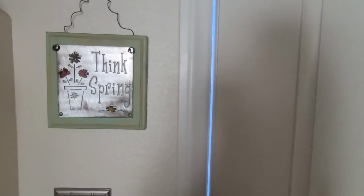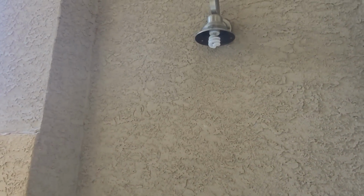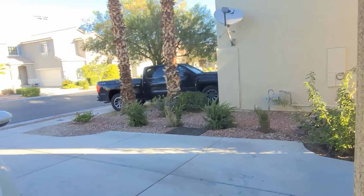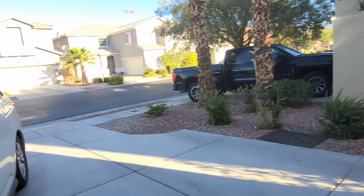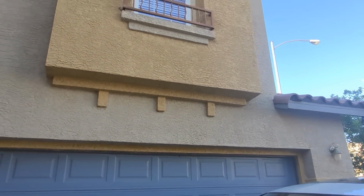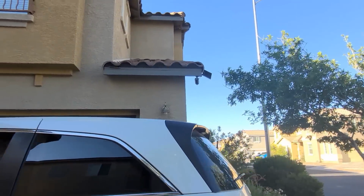So tomorrow is very exciting. We are going to be having our house painted. So this morning I have to take off the old fixtures here and prepare everything for the painters to come tomorrow. Yesterday they actually power washed our house. So let me give you a little before shot.